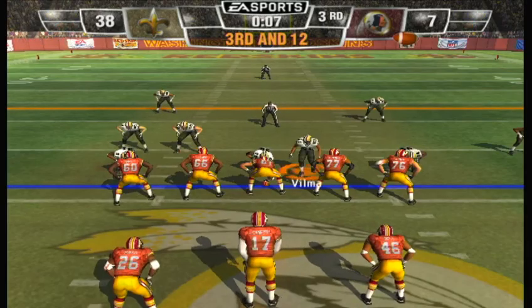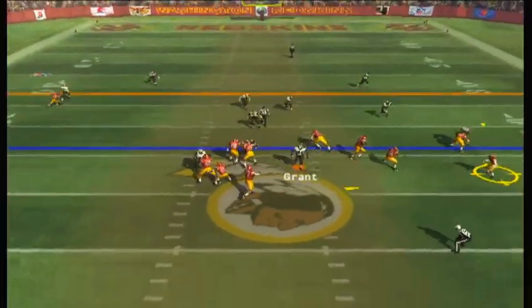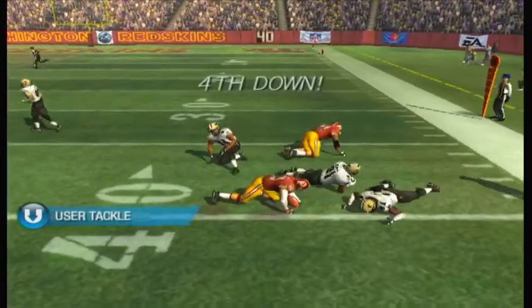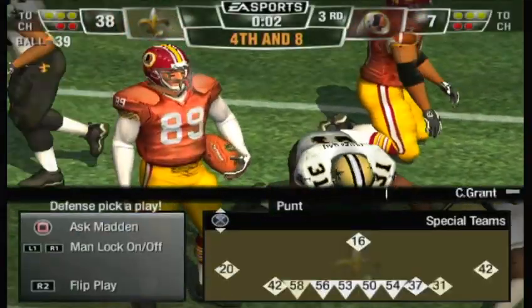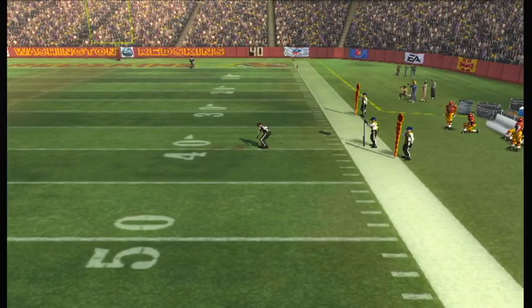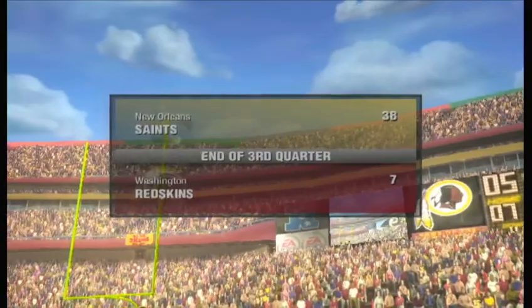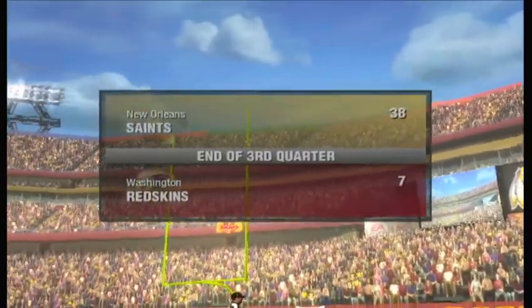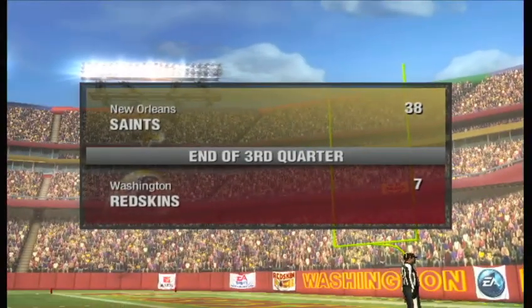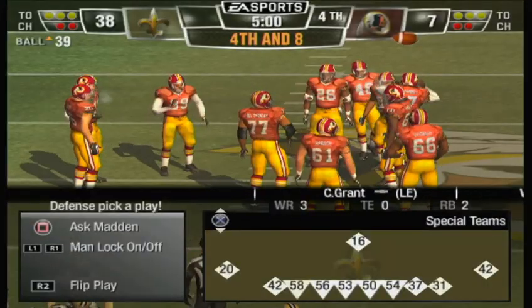They'll work from the shotgun. He drops back. Passes on the move. Screen pass. What a shot. Moss on the reception. 5-yard gain on the play. And that's the end of the third quarter. The New Orleans Saints 38, the Redskins 7. The 4th quarter is about to begin.